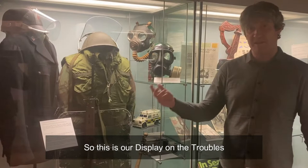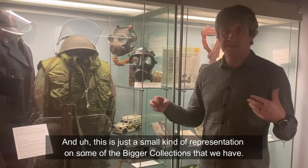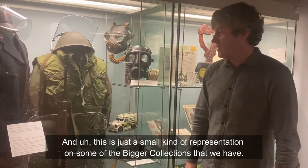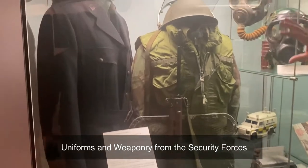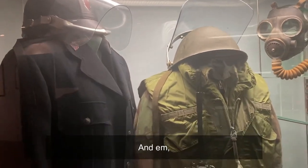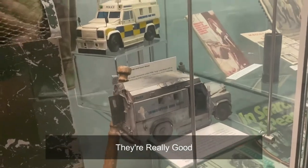So this is our display on the Troubles, and this is just a small representation of some of the bigger collections that we have. Here you have some uniforms and weaponry from the security forces, and some models of Land Rovers. They were made by a member of staff, they're really good.